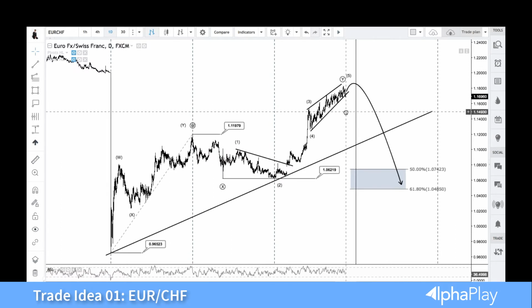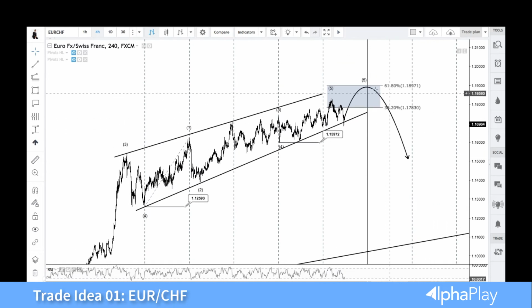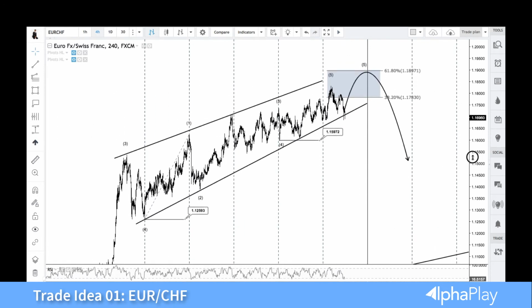So I'll be slightly patient looking at the daily perspective of this particular pair. Zooming down to the 4 hour, I'll be focusing on the ending diagonal structure. I'm also seeing that there is a 5 wave completed with 1, 2, 3, 4 and 5.